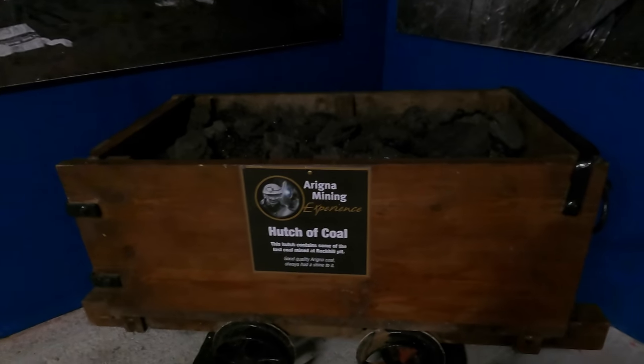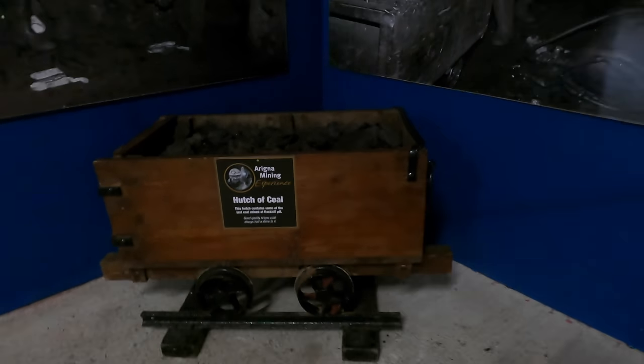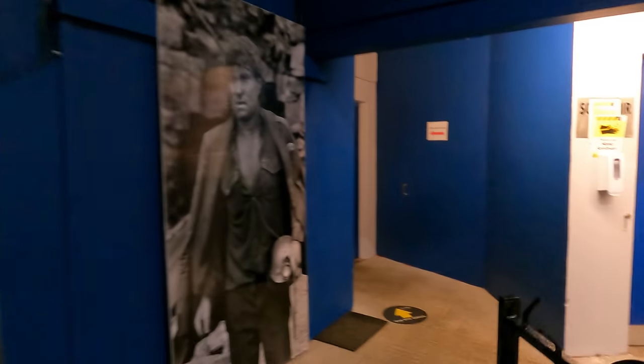There's also a box of coal as well. It says hutch of coal. The hutch contains some of the last coal mined at Rock Hill Pit. Good quality Arigna coal, always had a shine to it. So there are some of the images of some of the workers here. That's the entrance point where we just came through, and we've got more helmets here.